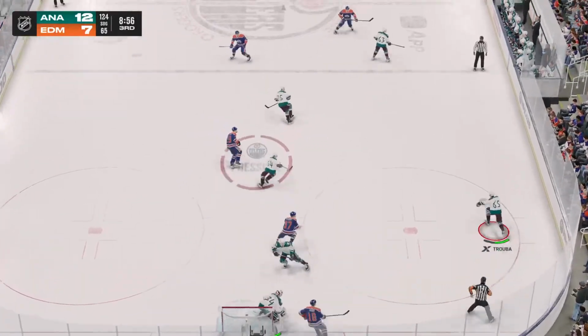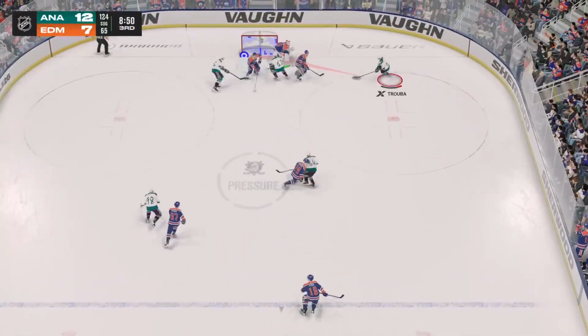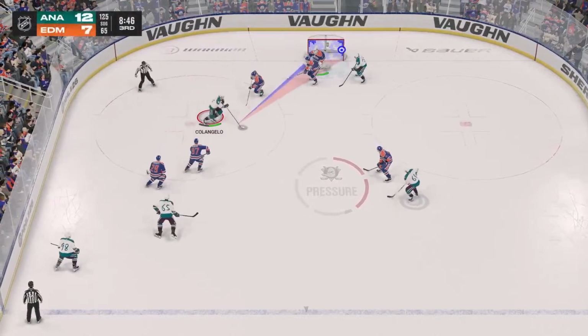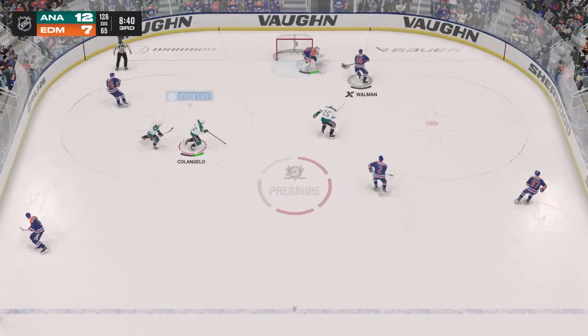The Ducks move the puck in the defensive zone. Gaining momentum along the wing. Makes a move in front. Oh, a clutch save. Coming close. Oh, and another save. Love the way the goaltender gets tight to the shooter here.